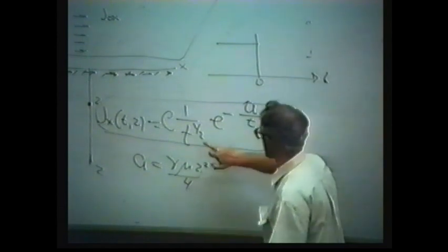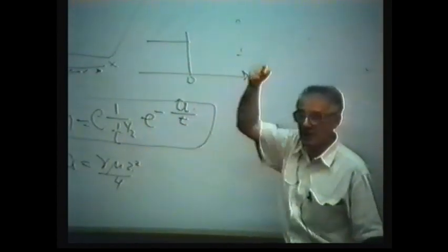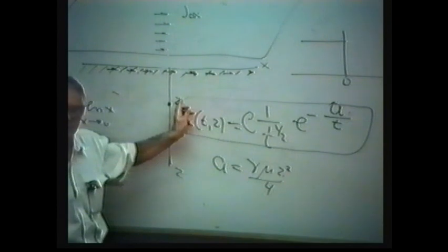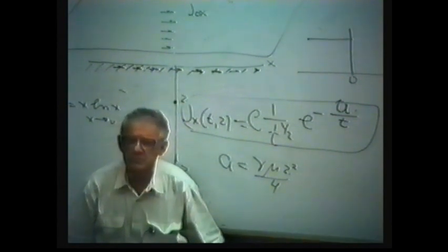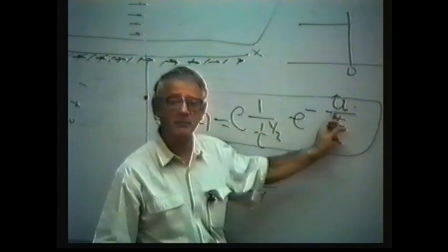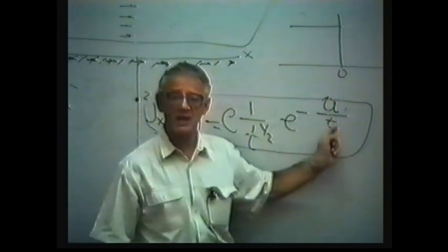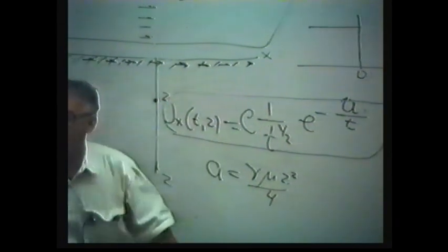So when time goes to 0, I understand your concern. This function goes up, but this function decreases. So everything is okay. At the first moment, you don't have current here. Clear? Then, what happens when time is very large? What happens with this term? It tends to 0. What happens with this term? When time increases, the power tends to 0. Exponent to 0, power 0, 1. So it will decrease.